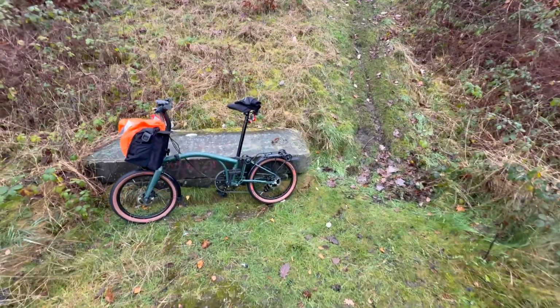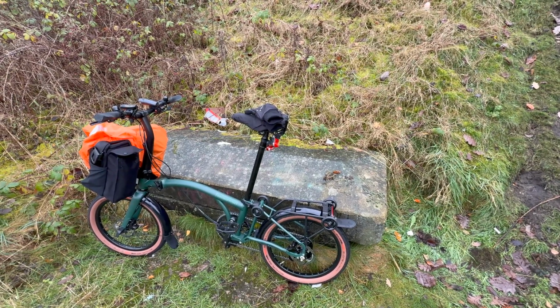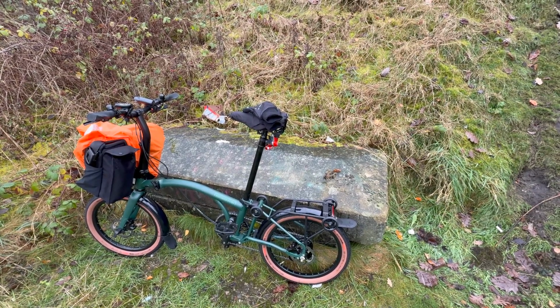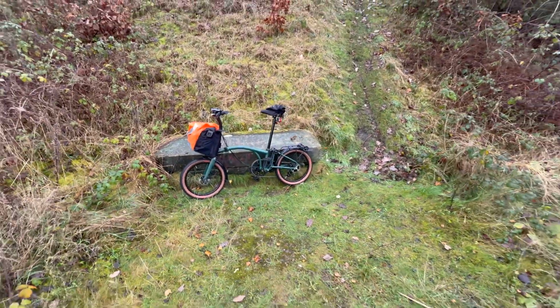But disc brakes, bigger tyres, practical, foldable, stick it in the back of the car. I mean, you could use it for commuting, it just is a bit heavier than the 16-inch wheel version. Anyway, that's my really quick first impressions of the Brompton G Line 8-speed manual.